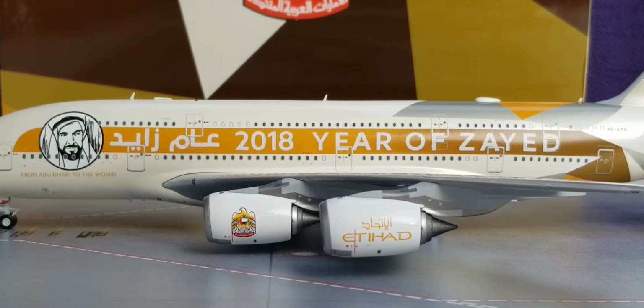Alright, now you're looking at the center of the aircraft, and what you're looking at is the 2018 Year of Zayed, including the Arabic writing. And May 6, 2018, marked the 100th anniversary since the birth of His Highness, the late Sheikh Zayed bin Sultan Al Nahyan, which happened to be this great guy right here that you're looking at, who was the founding father of the U.A.E, the United Arab Emirates, who was born on May 6, 1918.